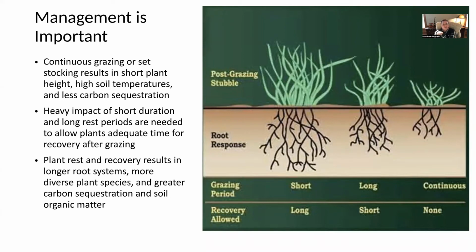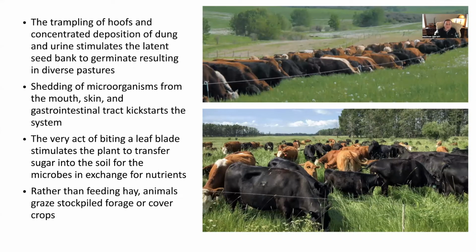Continuous grazing or set stock grazing results in short plant height and can result in high soil temperatures, less carbon sequestration, less plant diversity, and then as a result, less soil microbial diversity. But heavy impact of short duration and long rest periods allow the plants adequate time for recovery after grazing. And plant rest and recovery results in longer root systems, more diverse plant species, and greater soil organic matter and carbon sequestration. And so the trampling of hooves and the concentrated deposition of dung and urine stimulates the latent seed bank to germinate and results in diverse pastures.